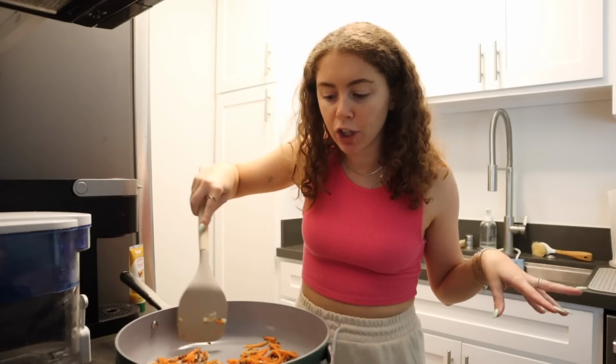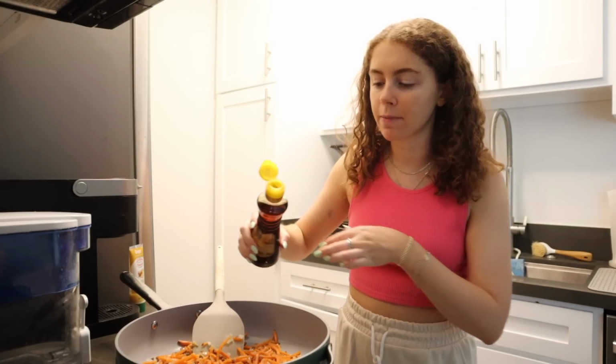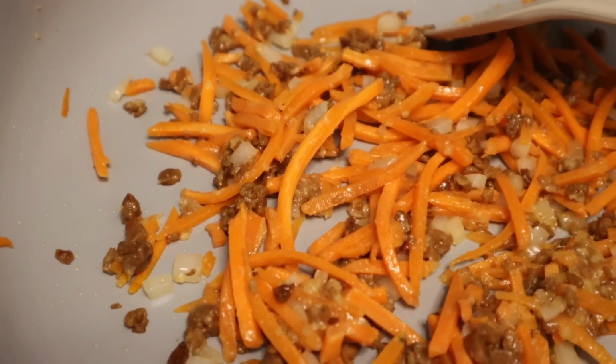I'm just gonna let this cook for about 2 minutes, let the carrots start to soften up a little bit. And I think I'm gonna add just another splash of sesame oil to help those have just something to ruminate in. You guys know the drill.